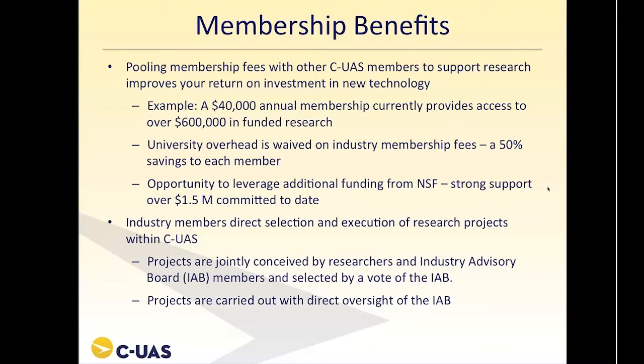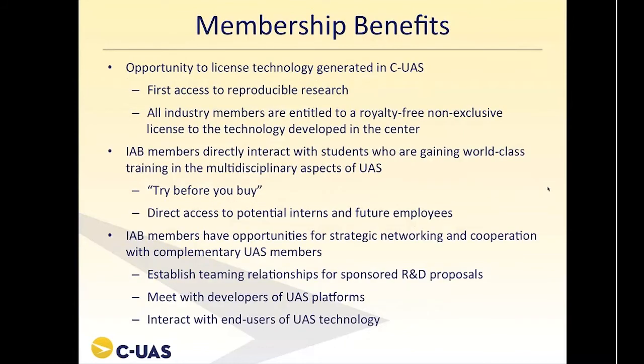Industry members direct the selection and execution of the research projects. We jointly work with the IAB to conceive the projects, and then the IAB, our Industry Advisory Board, votes to select the projects, and the projects are carried out with their direct oversight. There are opportunities to license the technology generated in the center. All members of the center are entitled to a royalty-free, non-exclusive license to the technology developed in the center.